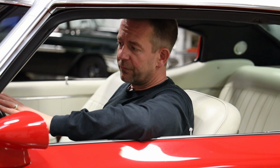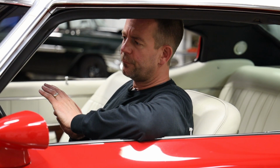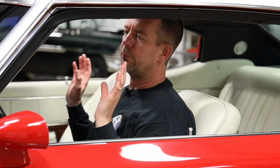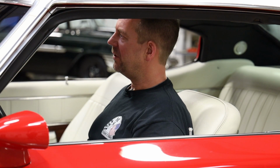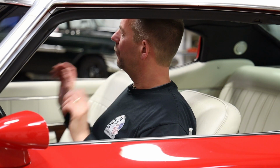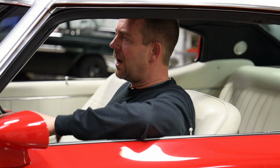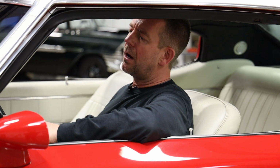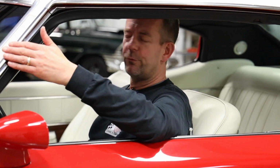Getting back to the exterior, besides the super straight body and beautiful paint, all of the glass is brand spanking new. So all the glass was done. The glass is in beautiful condition. Again, talking about the front windshield, the rear glass, all the side glass, these vent window quarter glasses here, everything was replaced during the restoration.